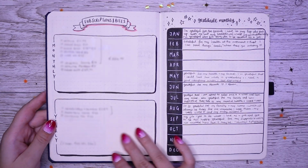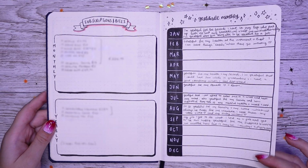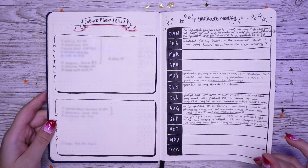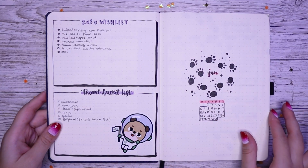I, as you can see, failed miserably at completing my gratitude monthly. I think I managed to do half of the months, but I'm trying again next year and hopefully I manage to do that a little bit better.